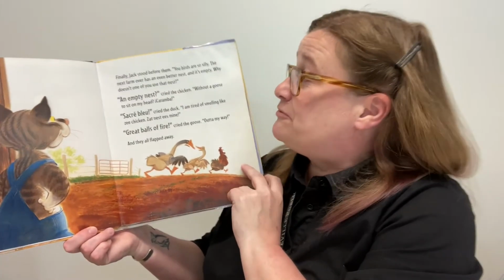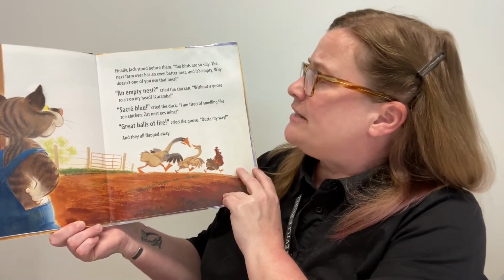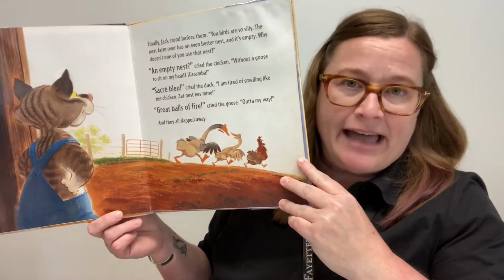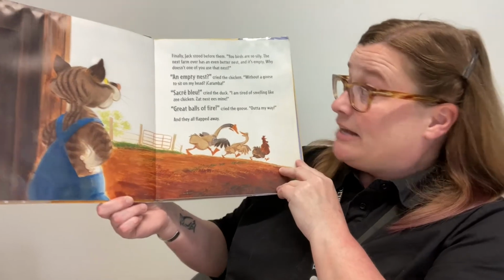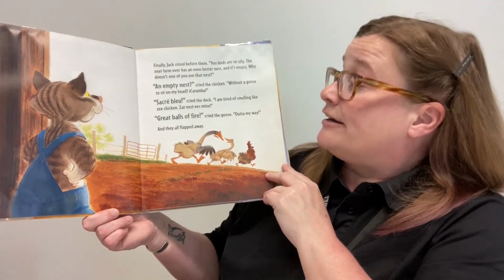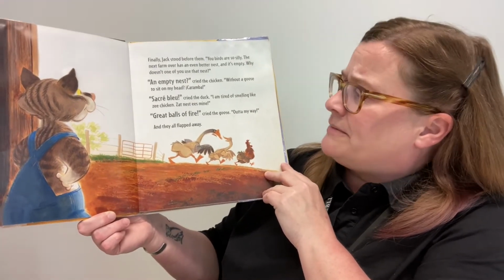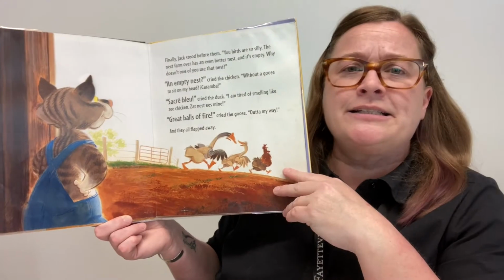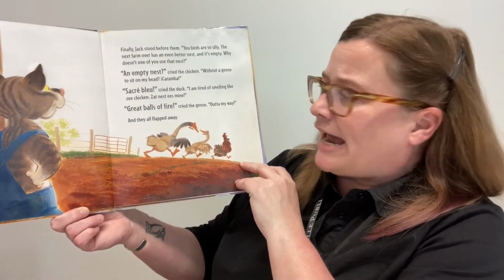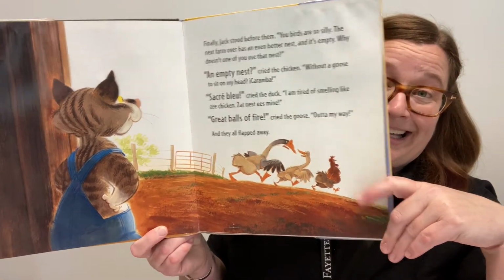Finally, Jack stood before them. You birds are so silly. The next farm over has an even better nest and it's empty. Why doesn't one of you use that nest? An empty nest, cried the chicken, without a goose to sit on my head? Caramba! Sacre bleu, cried the duck. I'm tired of smelling like the chicken. That nest is mine. Great balls of fire, cried the goose, out of my way. And they all flapped away.